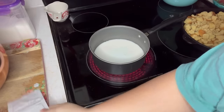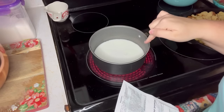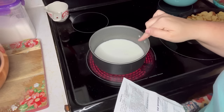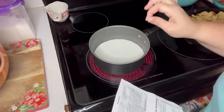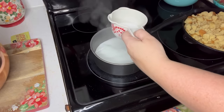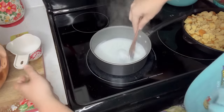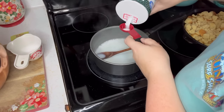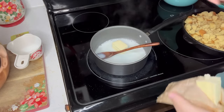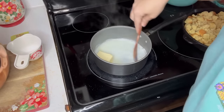The next step, it says to scald a half a cup of milk. So that's what I'm doing. And then it says mix 1/4 cup of sugar, salt, and butter until dissolved. Cool it until lukewarm. Okay, my milk is scalded. That's mixed in the 1/4 cup of sugar. I said 1/2 tablespoon of salt. Okay, half a stick of butter. All right. Mix well.